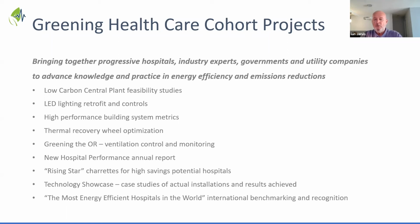The thermal wheel, enthalpy wheel, sensible heat recovery wheel optimization is a huge deal in terms of low-hanging fruit, both in terms of reducing peak demand. This project is centered in Alberta, where a number of heat wheel installations are being studied, and we're adding units here and looking for industry players to work with us on getting the most out of the controls, the air balance, the maintenance, the functionality of these big heat recovery wheels, which we think are a central element of the low carbon future.